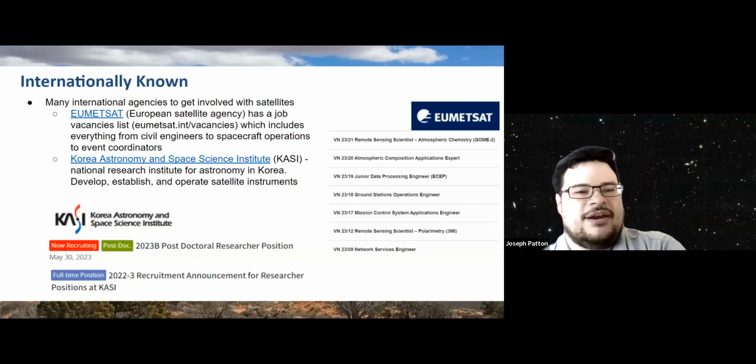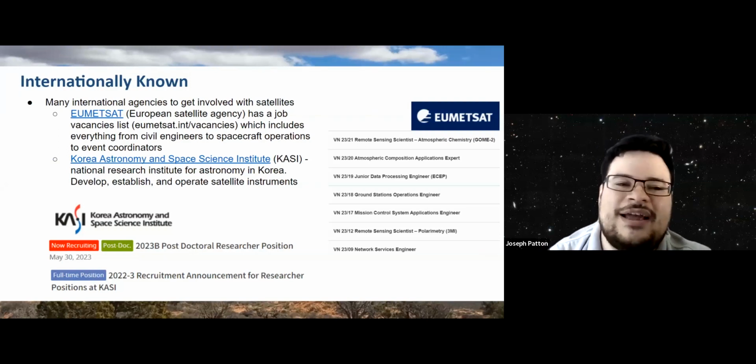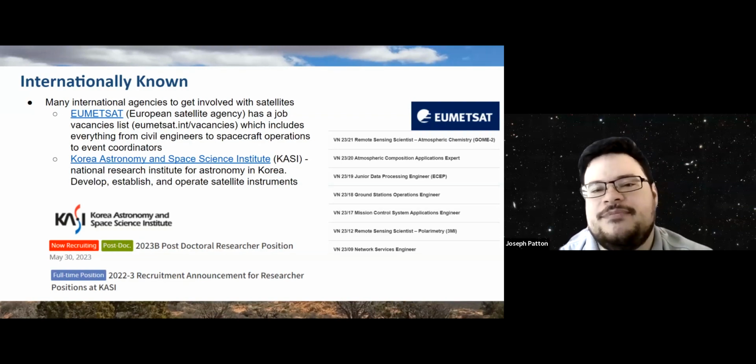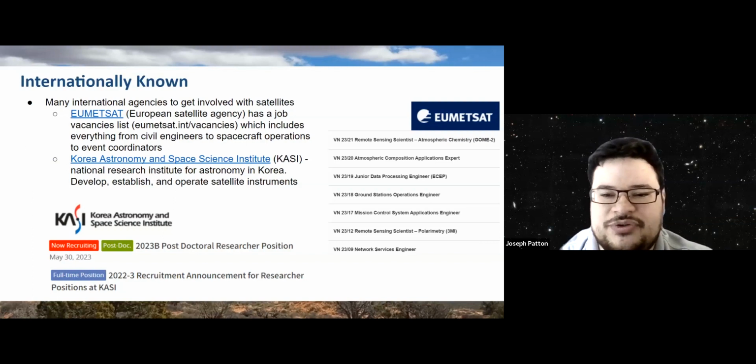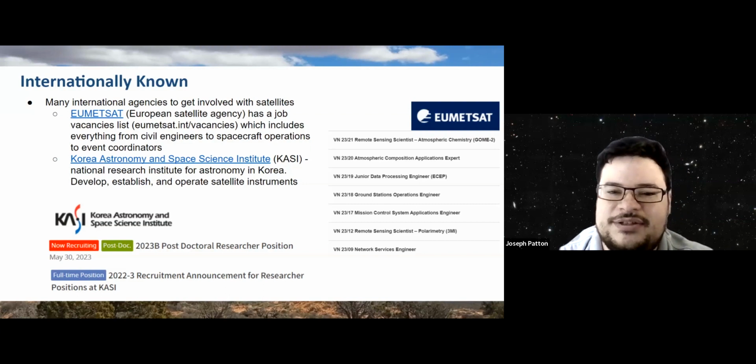We also want to briefly mention that there are some international organizations or agencies to get involved with satellites. We've talked about EUMETSAT here, which is the European Satellite Agency. They have their job vacancies list, which includes everything from civil engineers to remote sensing scientists to data processing, ground operations, mission control, lots of different things to get involved with satellite observations. And then also, just as an example, there's the Korea Astronomy and Space Science Institute, or KASI, and that's a national research institute for astronomy in Korea, and they often develop, establish, and operate environmental satellite instruments as well. So this includes postdocs and then also full-time researcher positions at that institution.